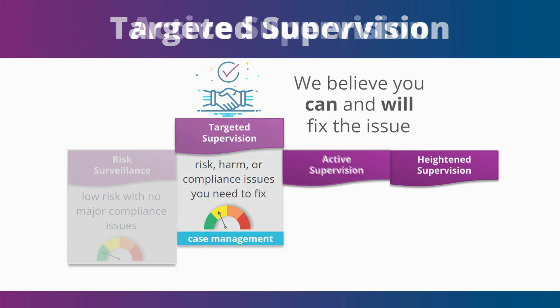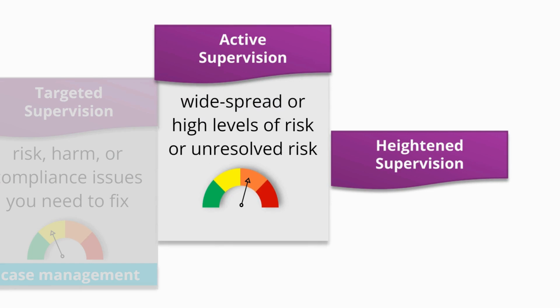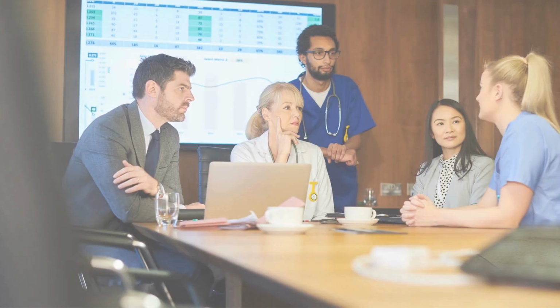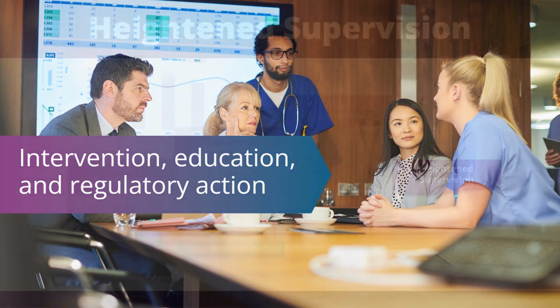again. Active supervision is when you have widespread or high levels of risk and you haven't been able or willing to fix the issues. A case manager supports you to make sure you meet your obligations. We may use a combination of intervention, education and regulatory action.